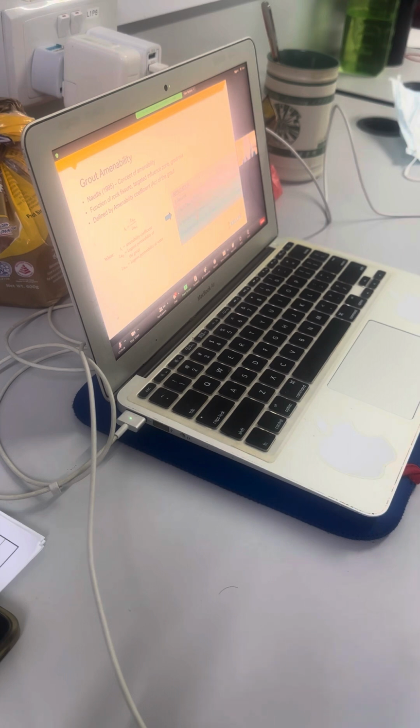So based on this value, we want to back calculate the viscosity that we need for our grout mix. And this is how we pre-design the grout mix. Then during the operation, we start with the initial design of the grout mix, and then with the real-time monitoring, we can adjust it during the operation.